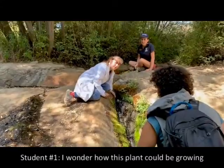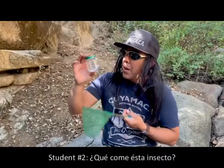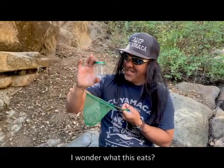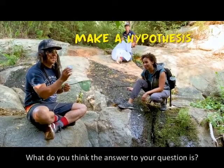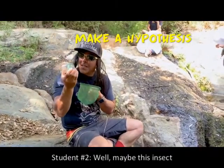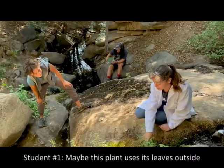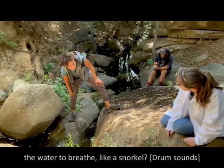I wonder how this plant can be growing in the water without drowning. ¿Qué come este insecto? I wonder what this eats. Well, why don't we make a hypothesis? What do you think the answer to your question is? Well, maybe this insect eats the other insects in the water. Maybe this plant uses its leaves outside the water to breathe, like a snorkel.